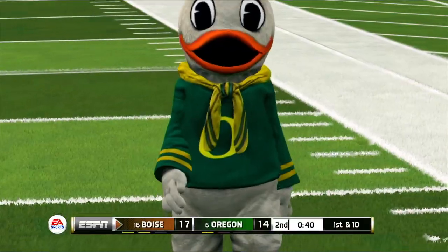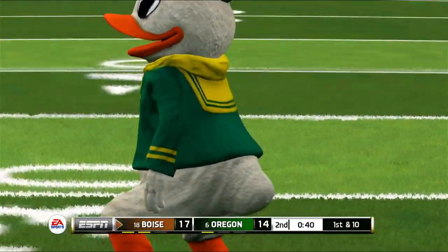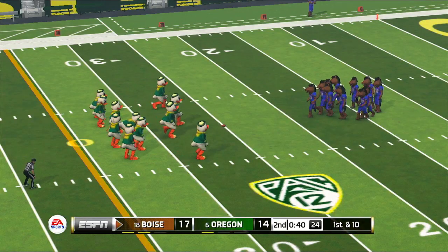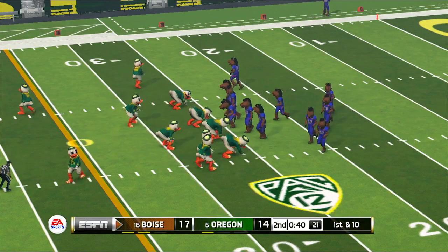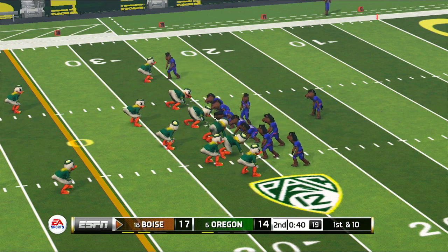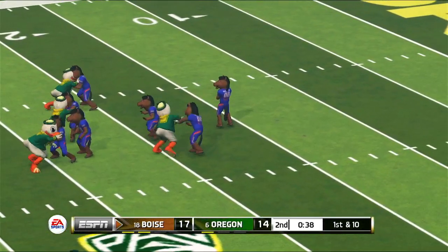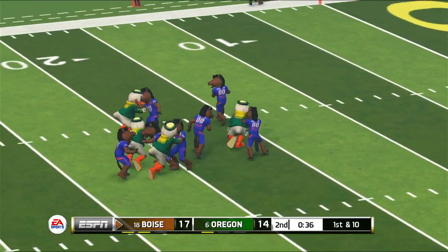And it sails out of the end zone for a touchback. In a game that's this close, you can't afford to waste possessions. Boise State is up a field goal. Here we go.